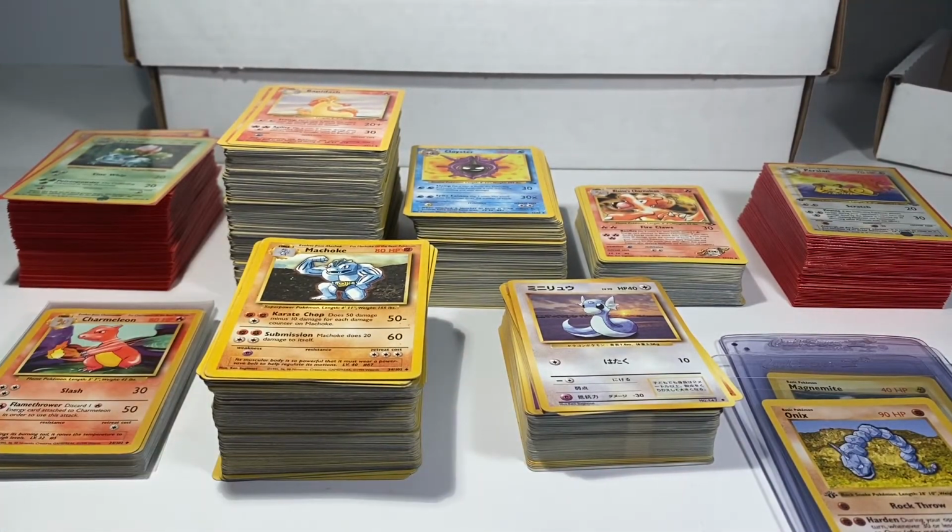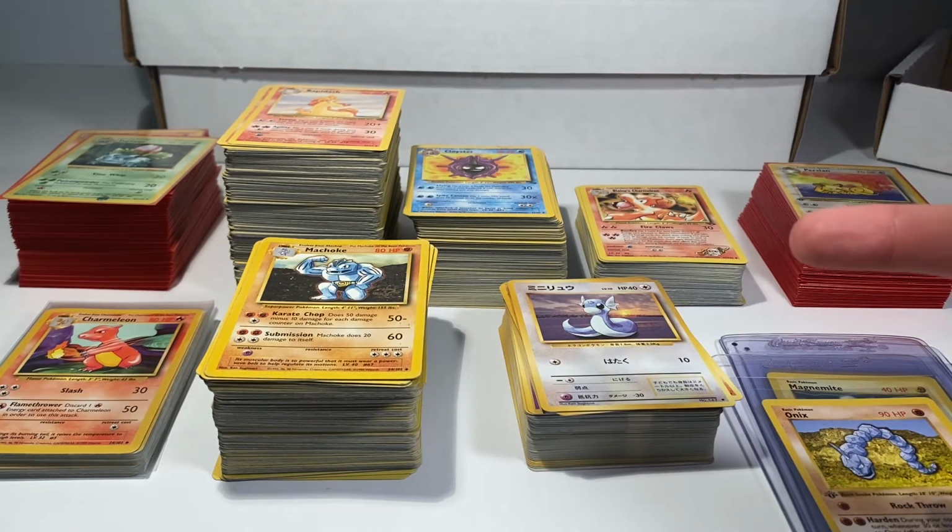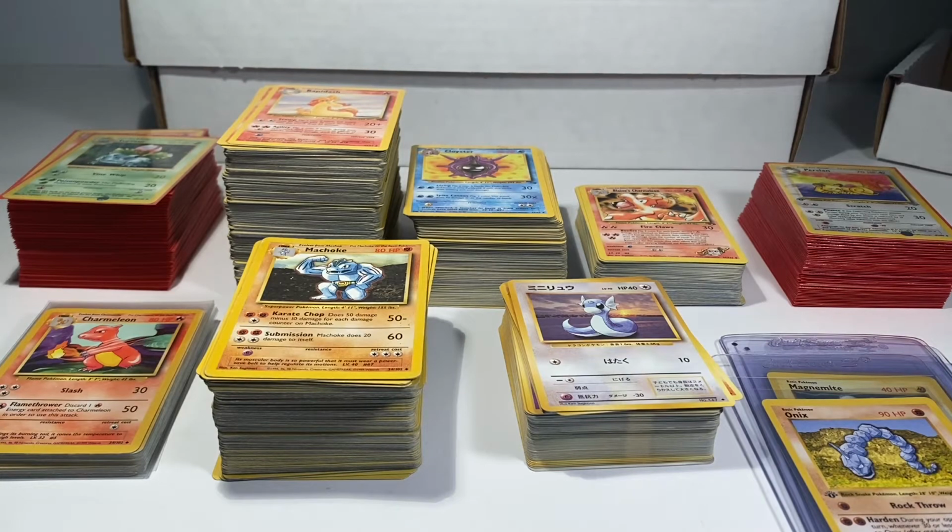Unlimited base, no, way too saturated. The history's there, but the demand, I think, does not meet the supply. Same thing for Japanese base. Same thing for all the jungle, fossil, gym, any of the unlimited commons and uncommons. I think currently the market is way too saturated with them, and there will be a correction. So if you want to sell them now, go for it. But I do think those will go down in the future.